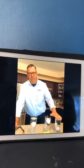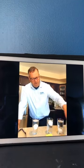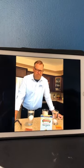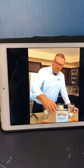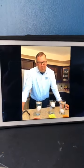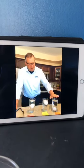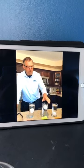These were all regular warm water. But this one, I put a lot of salt in there and kept stirring it down until I had a very saturated salt water solution. I kept testing it to make sure that I would get the egg to float all the way to the top. Well, maybe it's because the salt is floating, which is forcing the egg to float too. Partially, yes. So I've changed the density of this water by adding salt, or sodium chloride. This one is just regular H2O. This one is H2O plus NaCl, which is sodium chloride or salt.